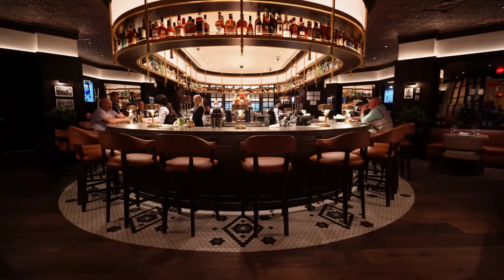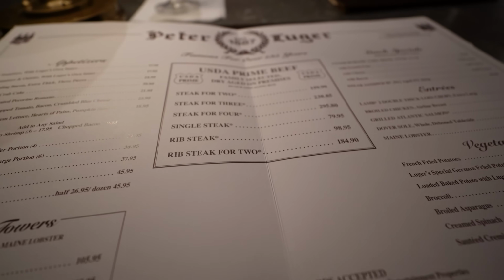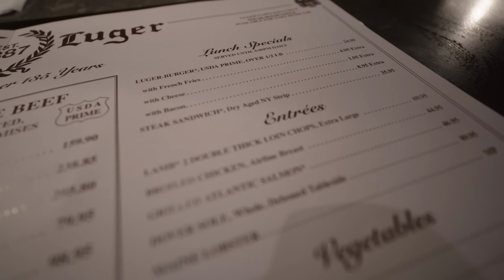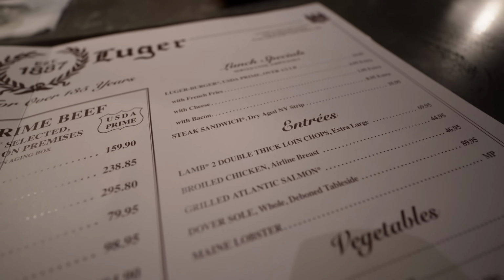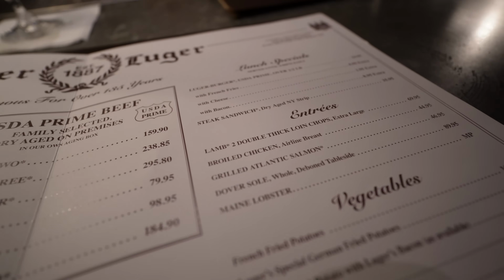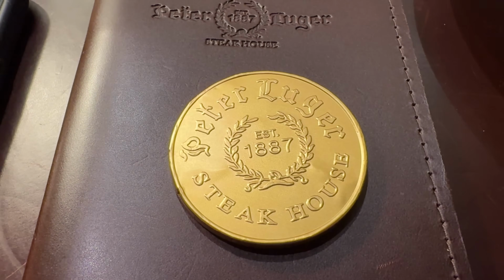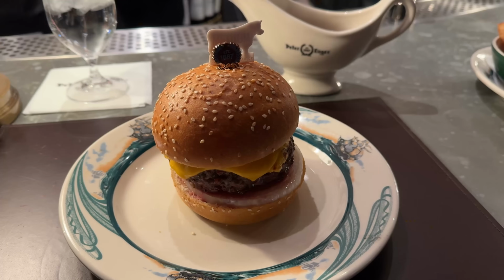Look at that. Well, here's their lunch menu. You can get steak for 2 for $160, but we're looking at the special served until 4 p.m. daily. They got the Luger burger, $24.95. Not bad. Extra $4.95 with fries, or you can get the steak sandwich. Ooh, the steak sandwich looks good. So Peter Luger was established in 1887. I've been to the iconic one in Brooklyn. Amazing. And this burger just looks freaking perfect.